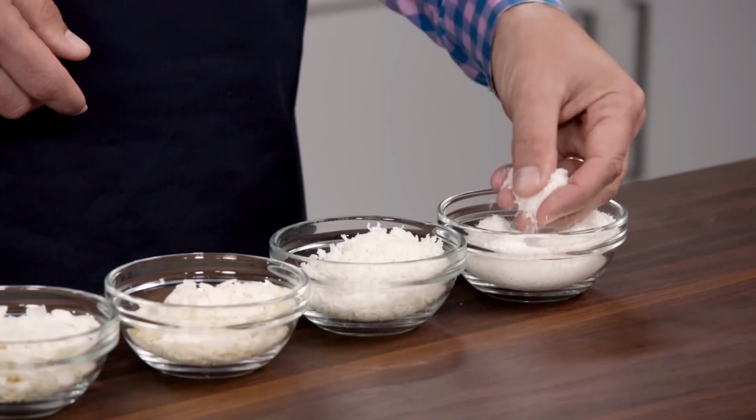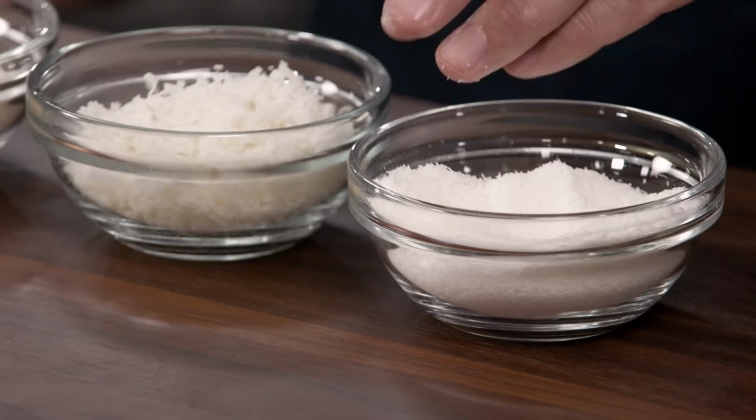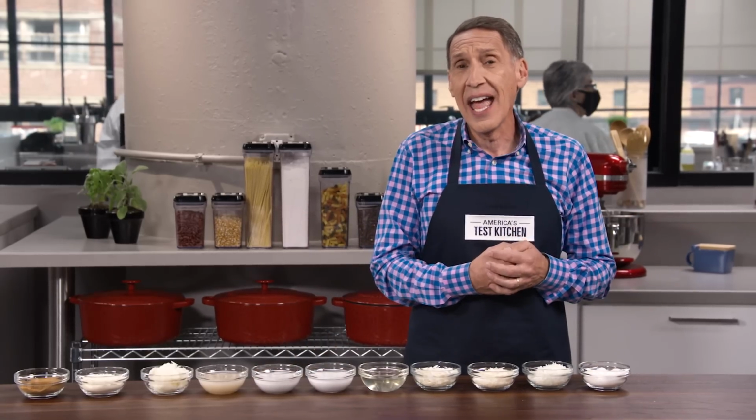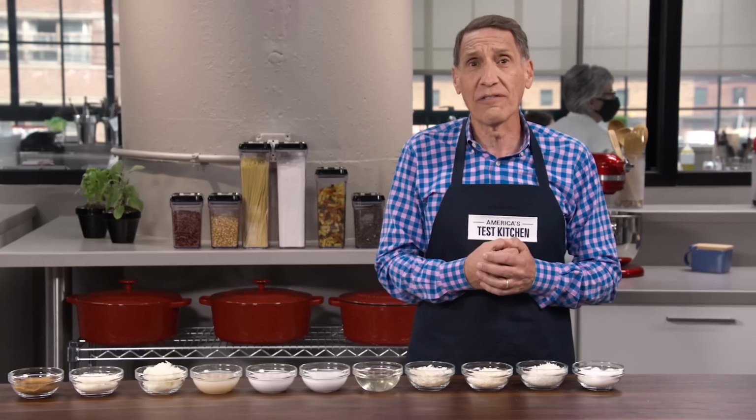This is dried, unsweetened. We actually use this a lot when we want strong coconut flavor in baked goods. It is boiled and grated and dried, and it's got pure coconut flavor. We actually did a tasting, and a brand called Now Real Organic Foods is our favorite.